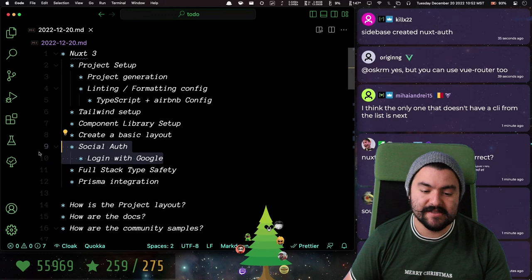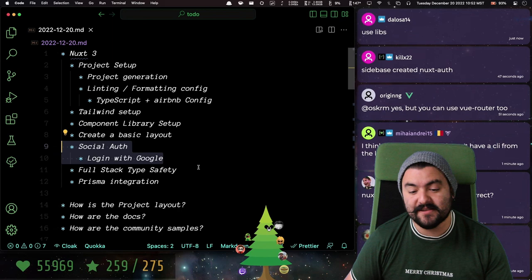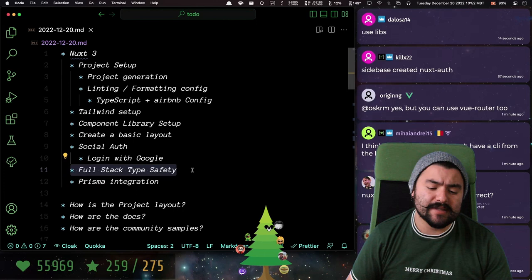I don't want to have to set cookies manually. I don't want to have to create sessions manually. Honestly, I don't even want to have to insert users into my database manually, because a lot of these, like NextAuth, for instance, can handle all of that for you with a single setup. So that's why I definitely want to find something like that. And then we'll show off the full stack type safety.